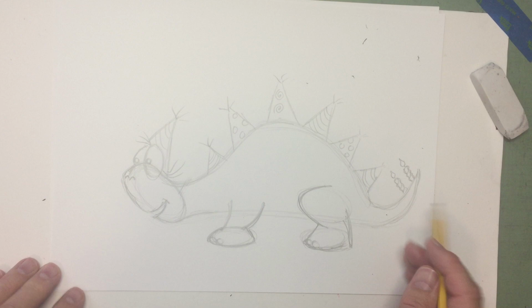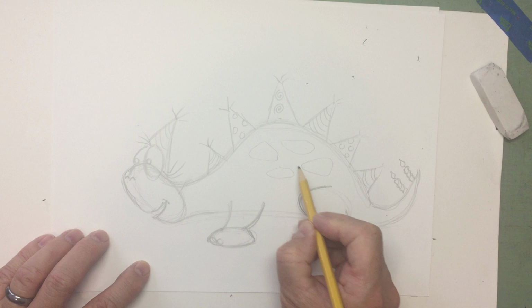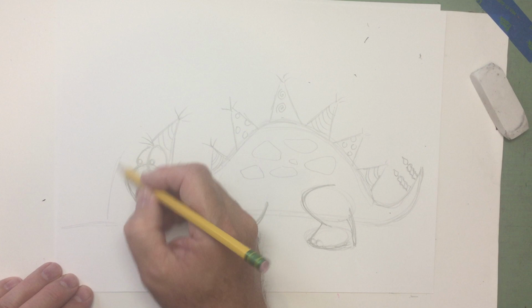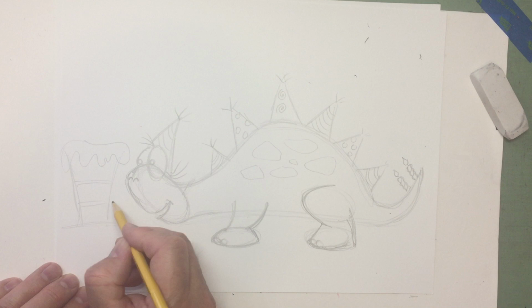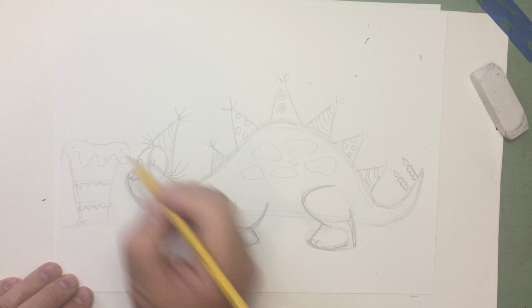And then we can kind of give him some dinosaur markings, I suppose. You know, just the little spots of color. All right, let's see here. Now here he's looking at, let's have him looking at a giant birthday cake. It must be layered. It's got the icing coming out there. All right, we'll fill that in later. Maybe it's got some specks.